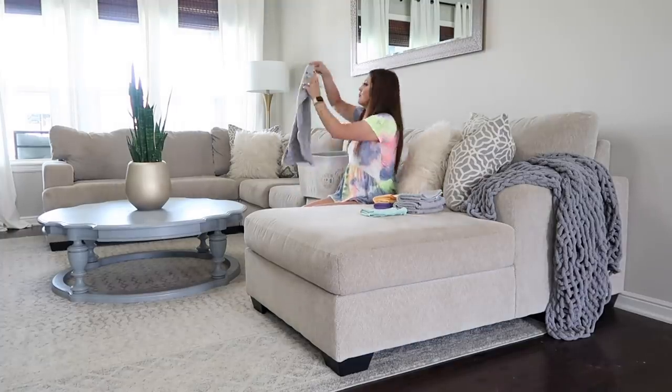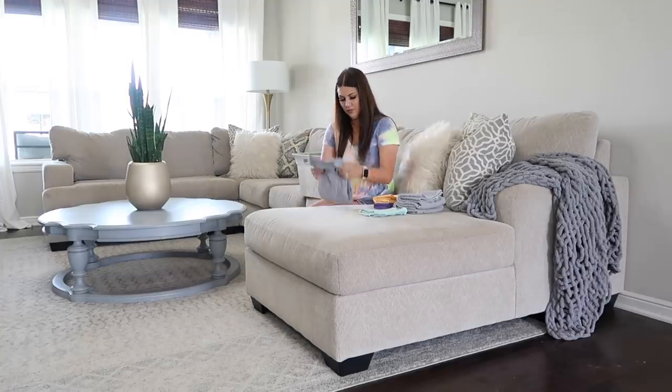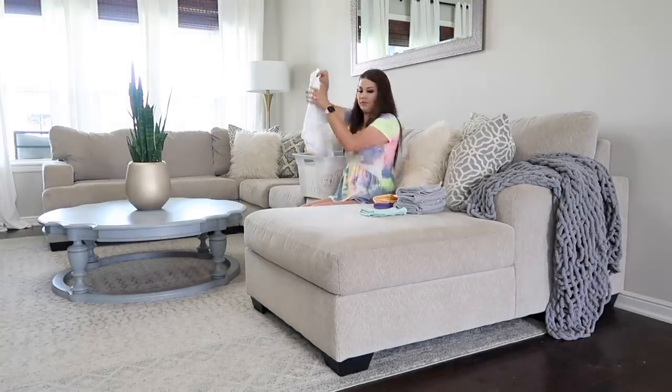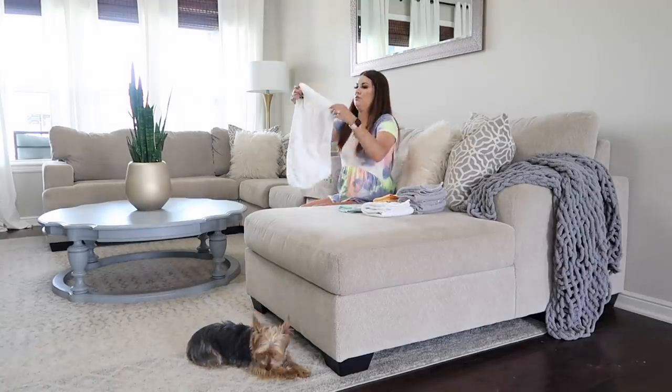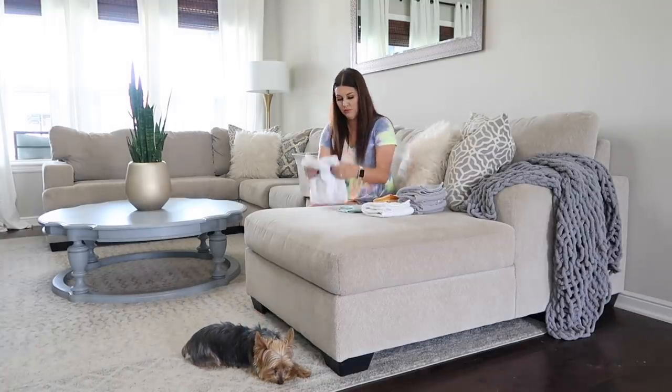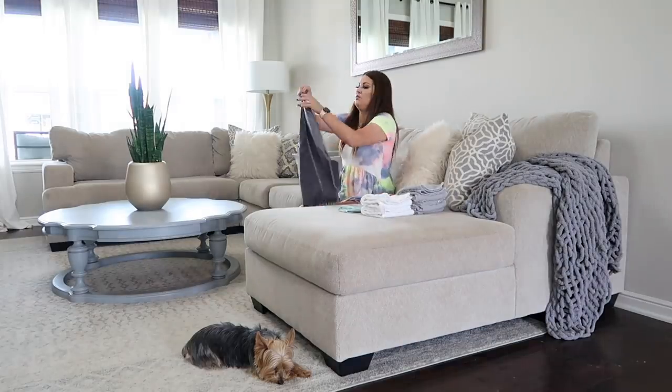I run it on just a normal setting, and I try to do hot. Sometimes I forget and it's warm, but I do try to do all my towels on hot and then just no softener. That's mainly for the e-cloth rags. But if you forget, it's okay.